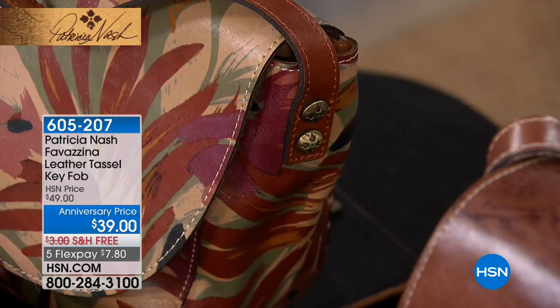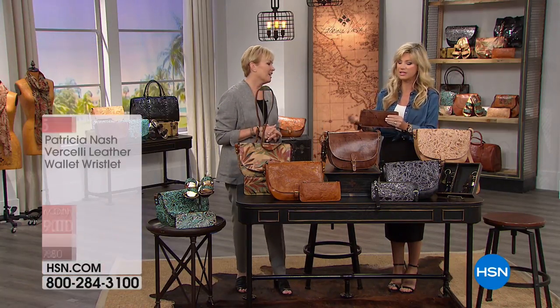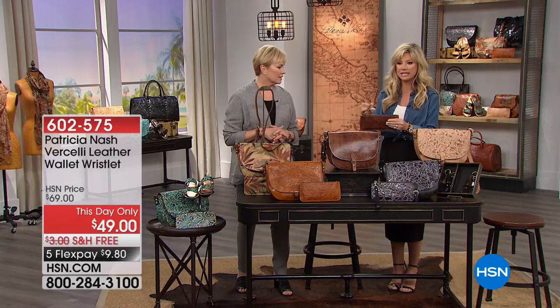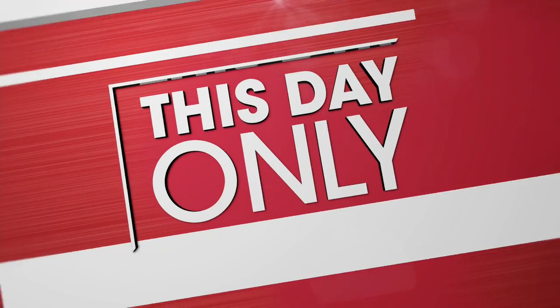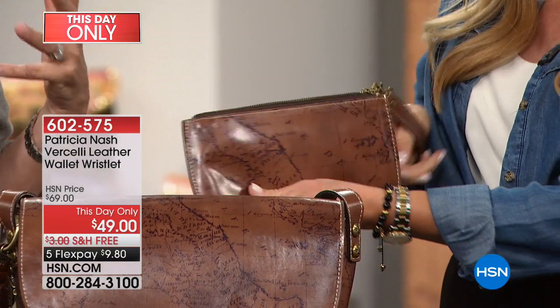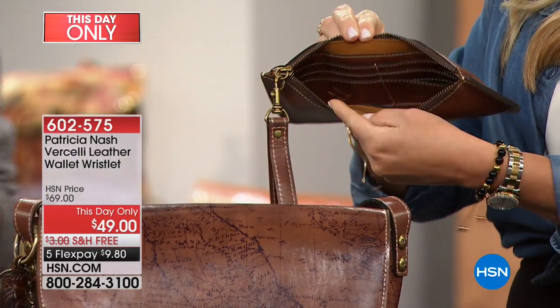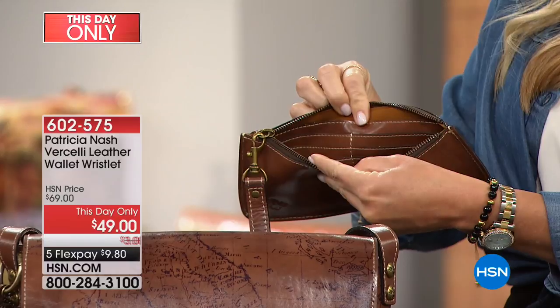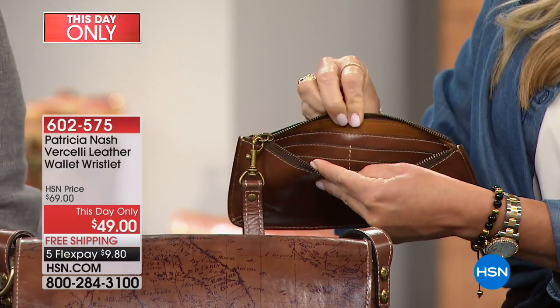Oh, now we get to talk about the wallet. And it's so much more than just a wallet. It's really a wristlet. It's an evening bag, a little evening bag if you want it to be. It's on sale for $49. And look how wide that zip is. You could literally put your cell phone in there, at least a couple lipsticks. You'll have that credit card wall, right? Let me show you that. And then the zip pocket, and then you could slip that little phone in there, your keys, whatever. It's a really flexible wristlet.